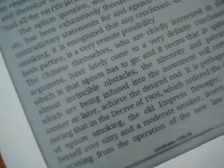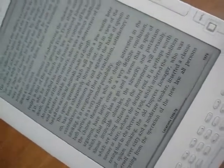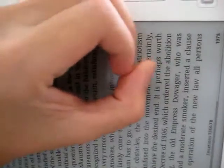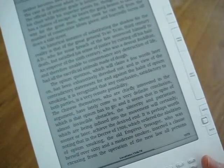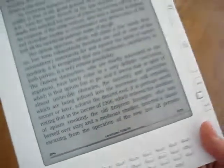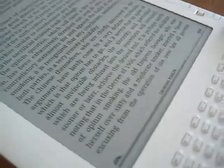E-ink screens are very, very sharp. They are black and white, they have very little glare, and they have no backlight, so if it's completely dark you can't read. They are designed to look like books, but I think they're closer to newspapers or magazines because the quality is quite sharp. The camera doesn't really do it justice here, but it looks incredibly good.